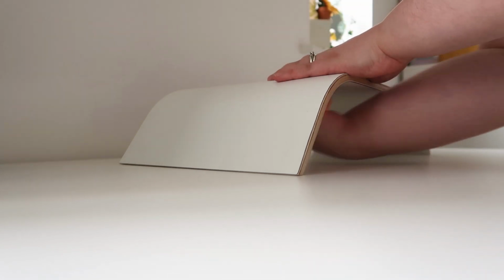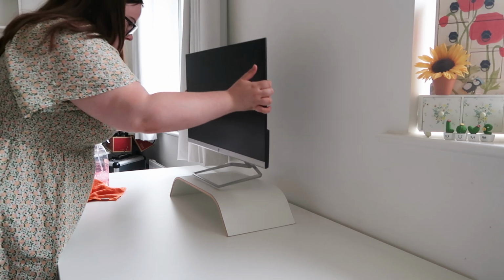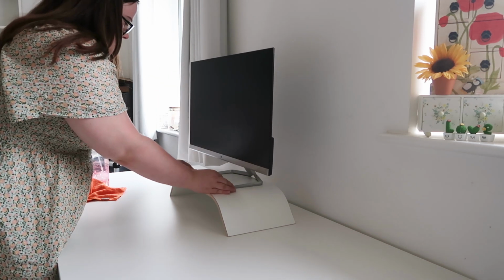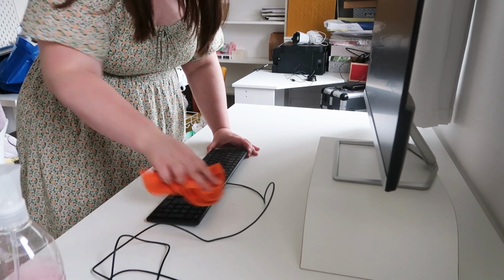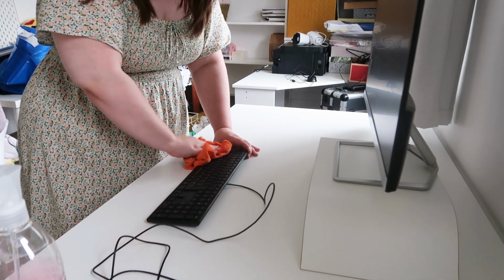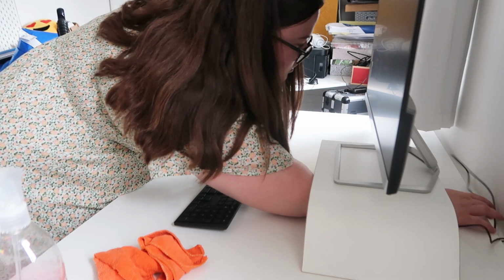This wasn't cheap. I think it was like over £20, but I needed something to raise my screen because I do get quite bad back pain while I'm working, and having it a bit higher helps me look higher when I'm doing it or when I'm editing and things. So yeah, just wiped everything down, did some cable management. This is just very annoying.